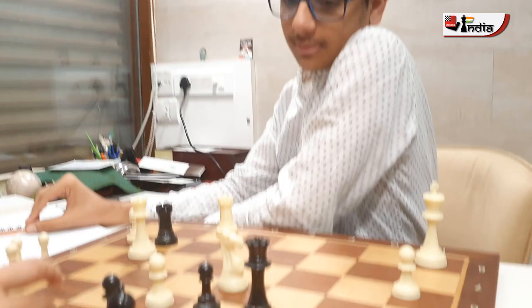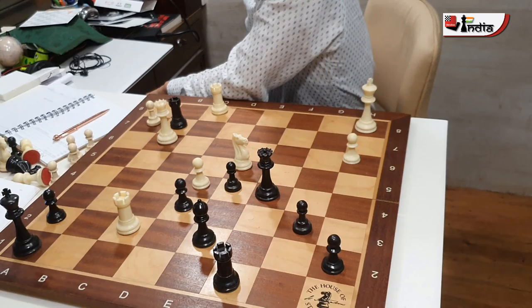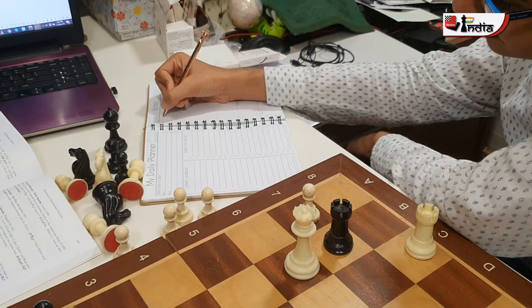So we have the position set up here. So Raunak seems to have already found the answer. It hardly took 30 seconds.